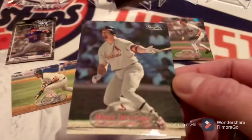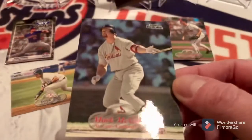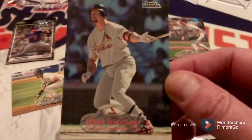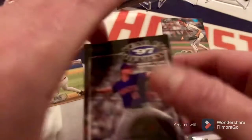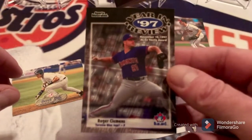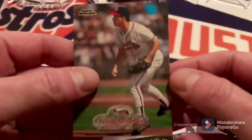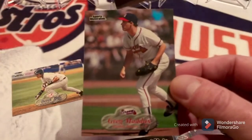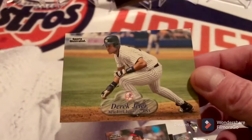McGuire, look at that glossy finish. I've been trying to hold the cards down. I can't get them to focus, trying to keep this light off, but these really are sharp. I'm very happy with this. In fact, I'd buy this again. I'm so happy with it. Clemens, year in review. Wish I'd gotten his base. Did get this guy's base, Greg Maddux. Love it. Him.